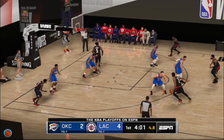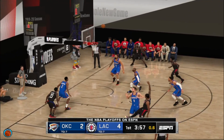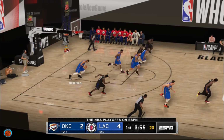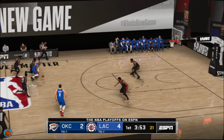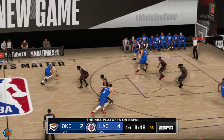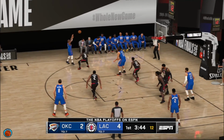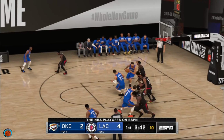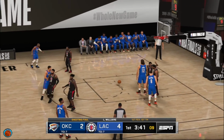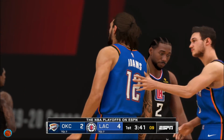Leonard looking over the floor. Over Gallinari. Leonard, no luck. You almost have to assume he's going to knock those down when he is that open. And maybe the biggest story of this summer, where would Kawhi Leonard be headed in free agency? A player of his caliber commands that kind of media scrutiny.